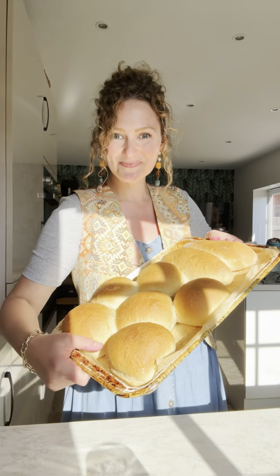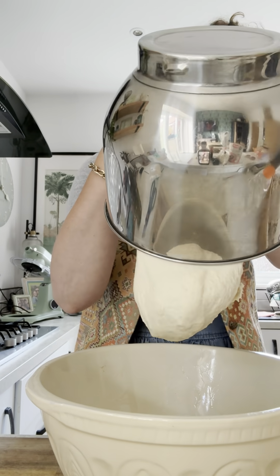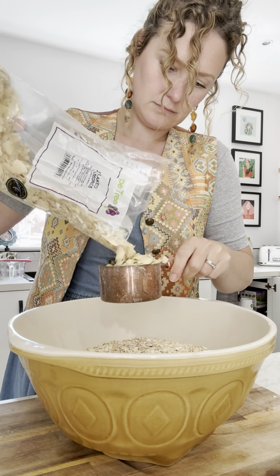Everything I batched and prepped this weekend to try to make life a little bit easier for myself during the week. As the weather had cooled down, I was finally able to get into the kitchen. First thing I did though was put on a comfort DVD, which I love to watch whilst I am baking and having a busy time making things for the freezer and for the pantry cupboard.